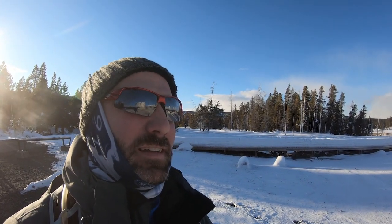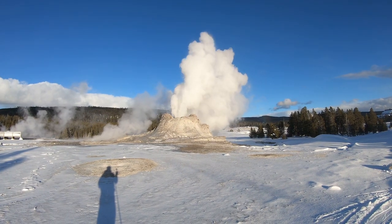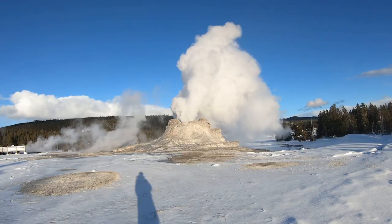Also digging the view. It is a lot of fun. Go cross-country skiing. It might not be like just sliding for free all the time. Little up, little down, but it's fun and it's neat. You can see geysers, you know, if you go to Yellowstone.